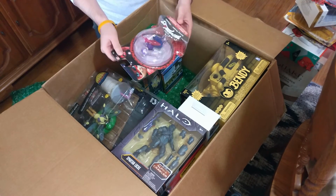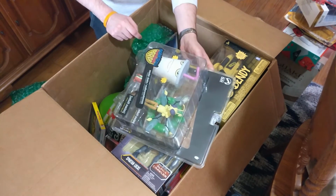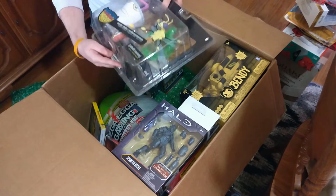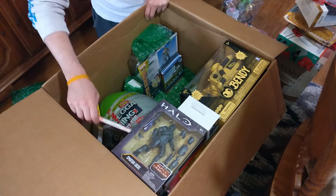More figures. I don't even know what that's from. Aqua Teen Hunger Force. I haven't seen that show in a while. I used to watch it fairly often when it first came out.